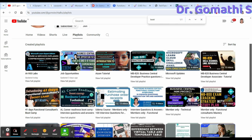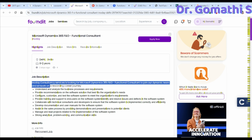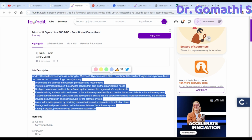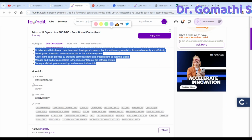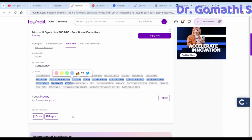So let us see the next job, which is for 0 to 2 years. That is also for Microsoft Dynamics functional consultant. This is FNO, that is Finance and Operations. So you should understand the job description. I'll tell you in the end what you should consider before you apply. You can see here this is a permanent job, and you can see the skills which are required, and you can just apply.